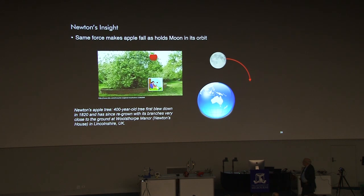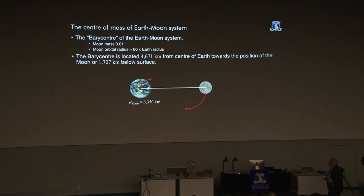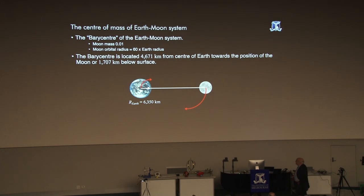And it was Newton's insight that the same force that caused the apple to fall from the tree also held the Moon in its orbit. And because the Moon is so large and so close to the Earth, not only does the Moon orbit the Earth, but the Earth also orbits the Moon. So let me demonstrate how that works.